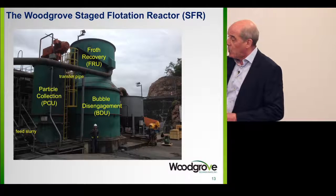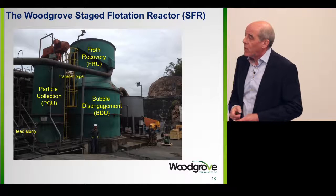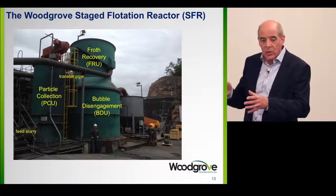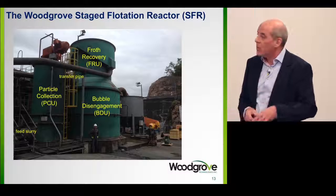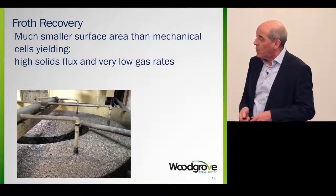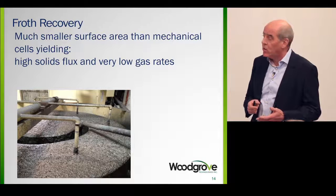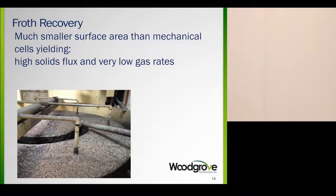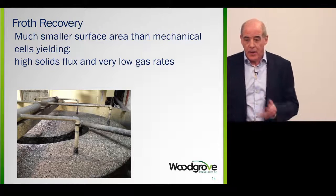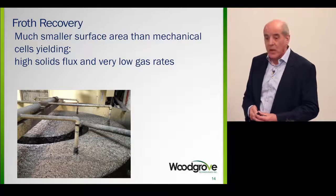We've got a bubble disengagement unit to allow slurry to come out and exit a tailings valve that you can't see, it's on the back side. And at the top, a froth recovery unit. So each of these 3 stages can be individually designed for optimizing that process. For example, the froth recovery unit, we will often constrain it to very, very small surface areas. So hence, it's a staged, there's 3 stages, it's flotation, and we needed a noun. Reactor sounded better than thing, so there we are, it's our staged flotation reactor, the SFR.